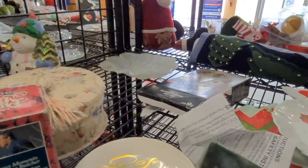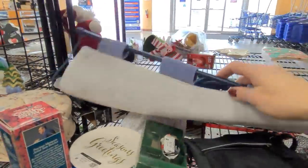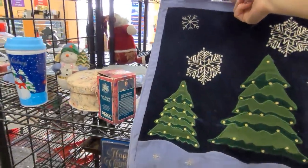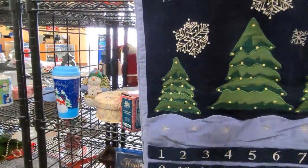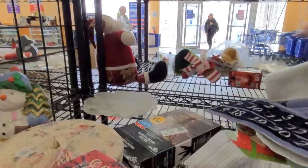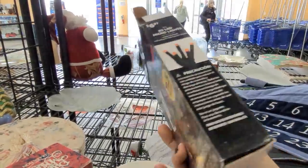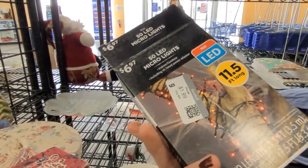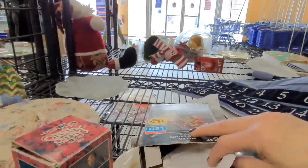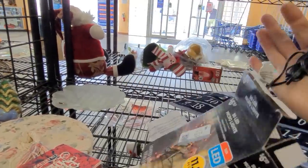We'll keep going on this shelf. What's this? It looks like a little advent calendar wall hanging. Let's see. It is a bit faded and worse for wear, unfortunately, and it doesn't have the little markers that go into the pockets. We'll leave that. Some little microlights for an outside tree there. I don't think we need any more of those. I'm personally fond of white lights at Christmas time. And these, I believe these are red.